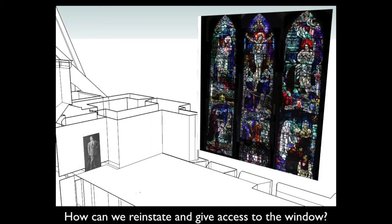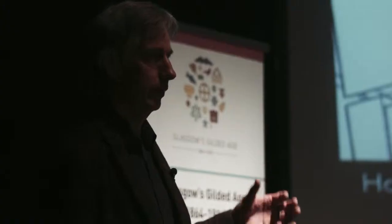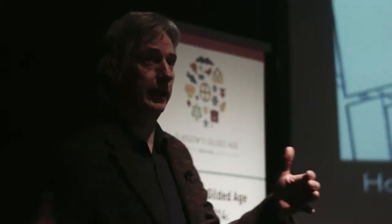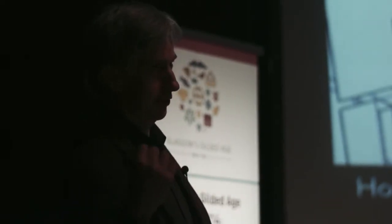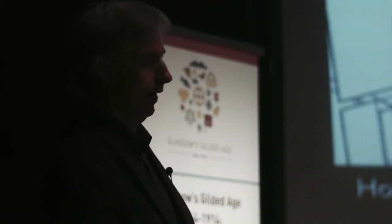Two more slides, and that will be time for lunch. Obviously, we'd love to get this window back in its position and raise the money to do that, and create access to the window so that people can come and visit it up there, even when people are maybe rehearsing and doing work in here in this temporary environment, because it is intended that this is temporary and we restore the whole interior. But it would be much nicer if we could get this window done before that happens.